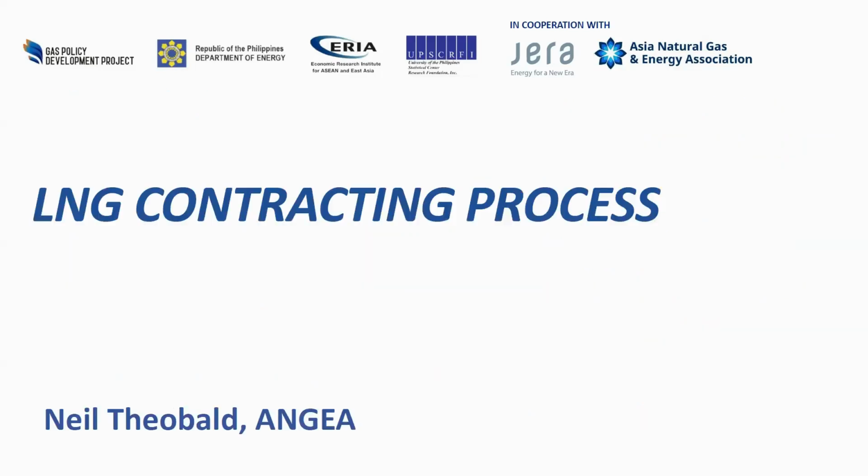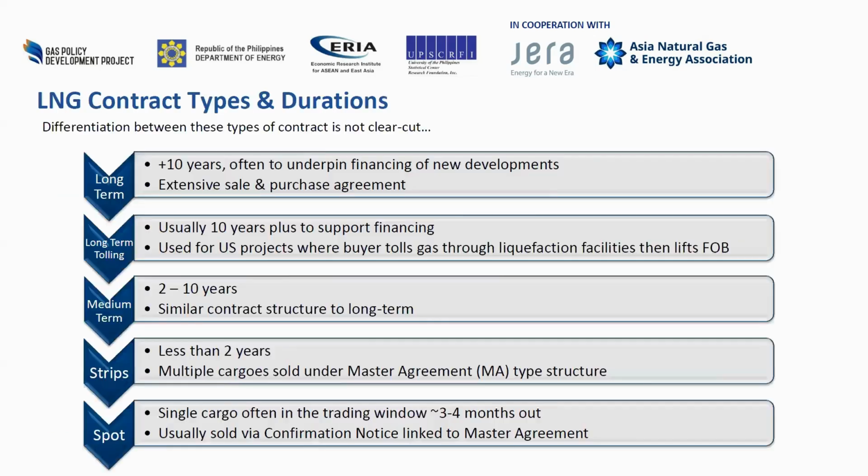Contracting process. So this goes into what does it take to actually buy the product, and how can you do it, and what are the different alternative ways of buying energy. I'll start from the longest term and then go down to the shortest term.